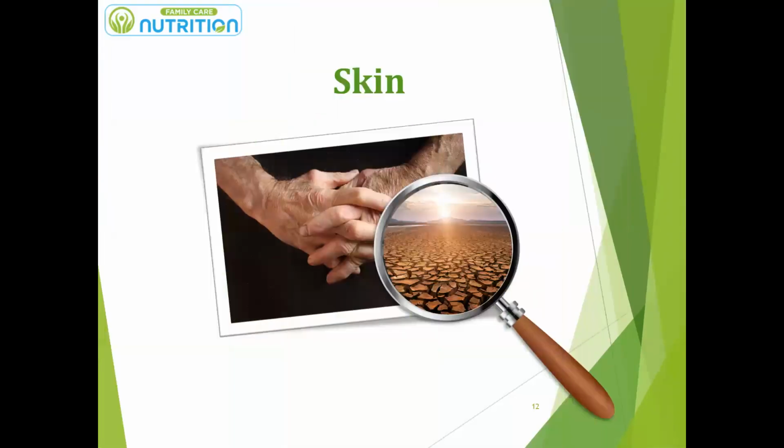When you speak about skin, each and every one of us, as we age, it becomes thin, less elastic, and actually more fragile. The fatty tissue just below the skin decreases as we age. So you can see these wrinkles that we're all afraid of, these age spots, and even small growths like skin tags are more common.